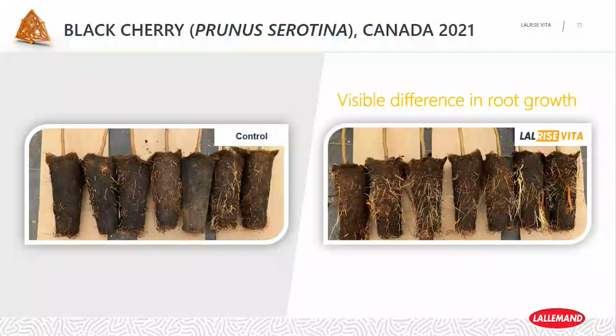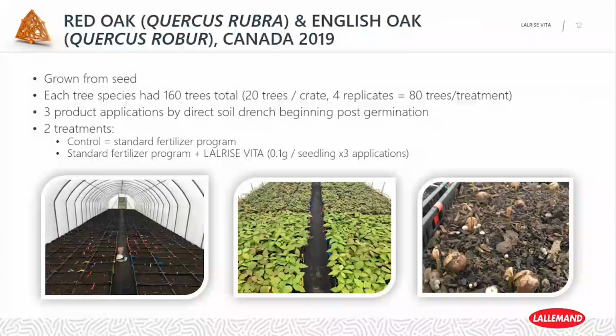In another nursery, we were able to try LALRISE VITA on red oak and English oak. And in this case, both of these species are grown in a hoop house from acorns, with the objective of growing to a certain size to then move on to the next phase of nursery production. So in the case of the red oaks, they're grown to move on to outplanting an open field to continue their growth there. And the English oaks were grown for grafting stock. And so in each of these cases, any seedlings that don't qualify for that next phase of production is a loss in profit to the nursery due to losing that stock. So we wanted to see if LALRISE VITA could improve this.